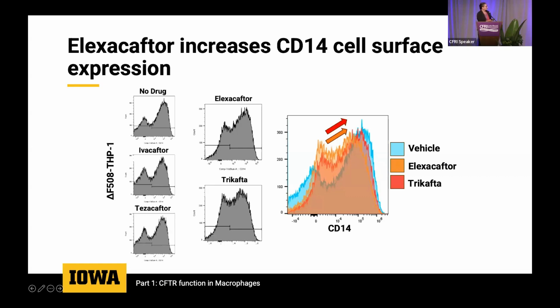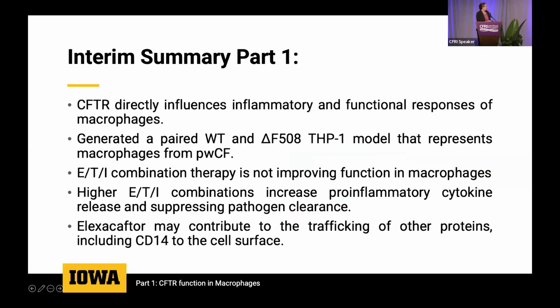So I will come to what Ben's hypothesis is here. This is not a closed book story. It's still an investigation that we're continuing with. But what we see is that CFTR does directly influence the inflammatory and functional responses of macrophages. I think we've shown that now, where everything is the same but that delta F508 mutation. We've generated paired wild type and delta F508 THP1 cells that can be a very useful model for looking at macrophage function in people with CF.